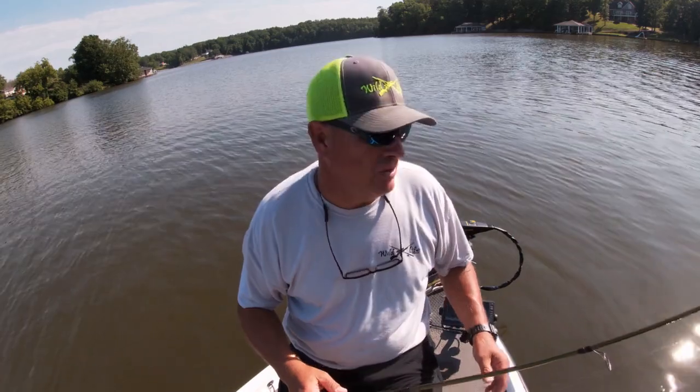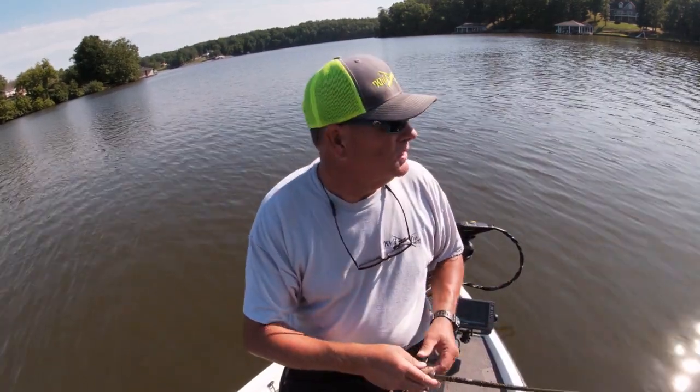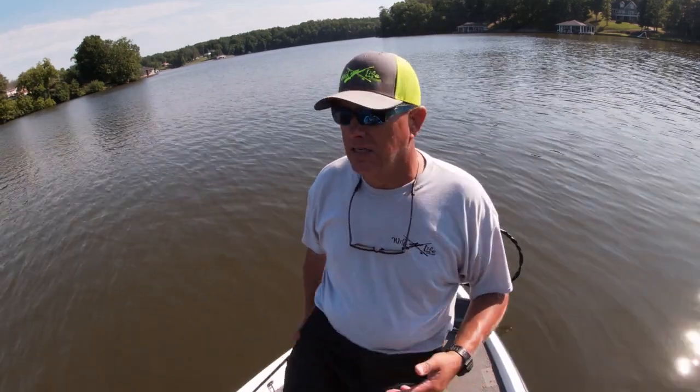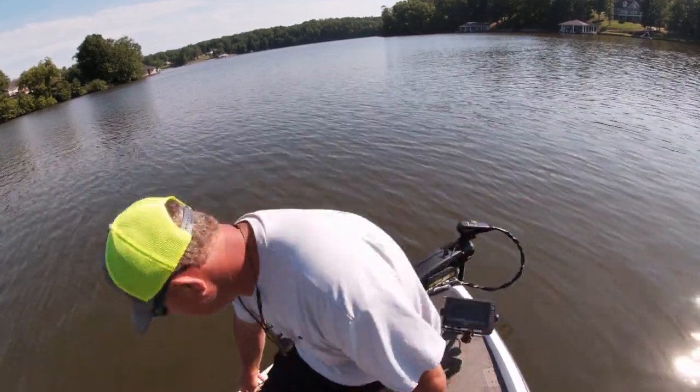That's one thing Hyco Lake has going for it. It has a lot of bait fish on it, which supports all these bass and these crappies. So we'll turn the boat around, vertical jig straight down, see what we can come up with.